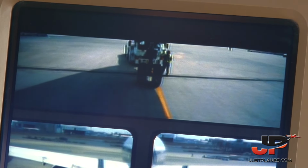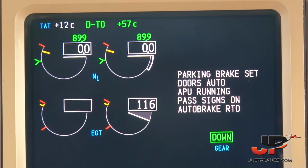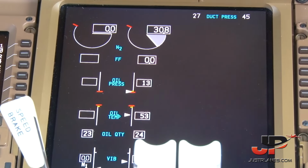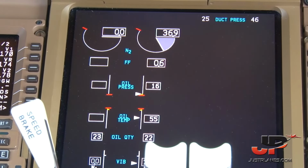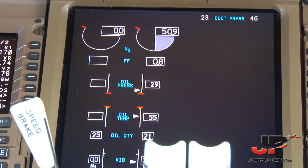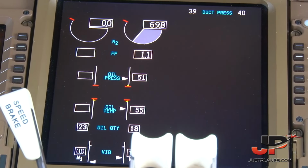Set parking brake. Parking brake is set. Roger, thank you. Are we clear for the engines? Yes, sir, cleared to start. Start right, please. Starting right engine. Oil pressure rising. Check. Ground, cockpit. Go ahead. Starting left engine. All right, start left, please. Starting left engine.